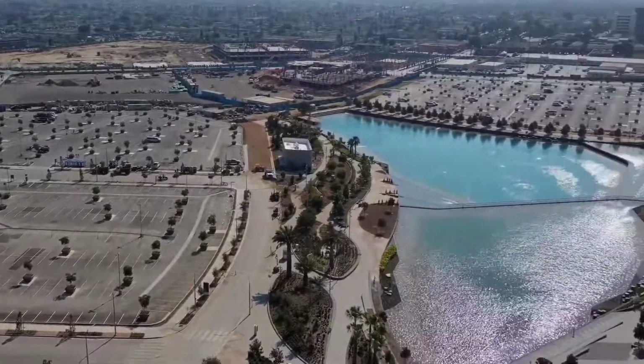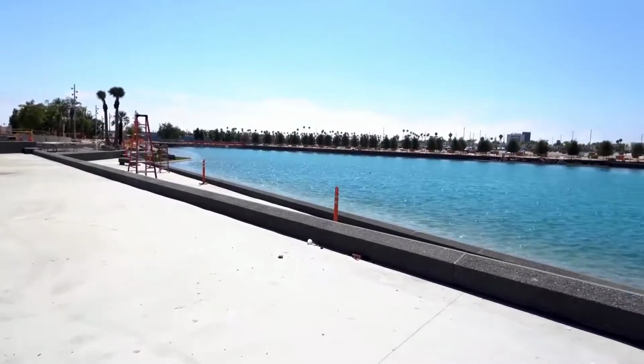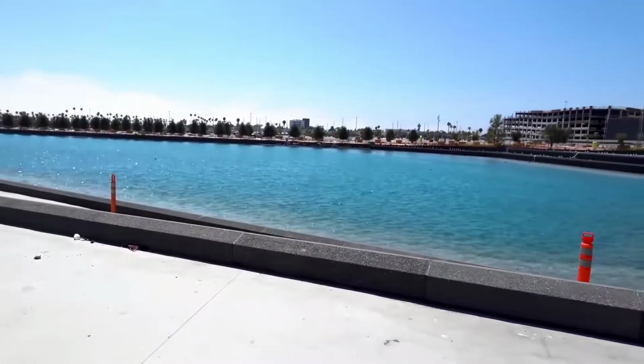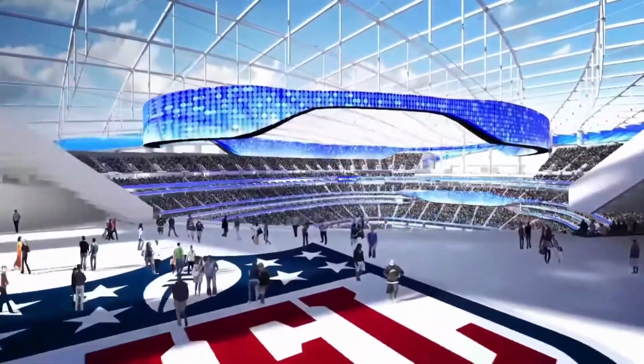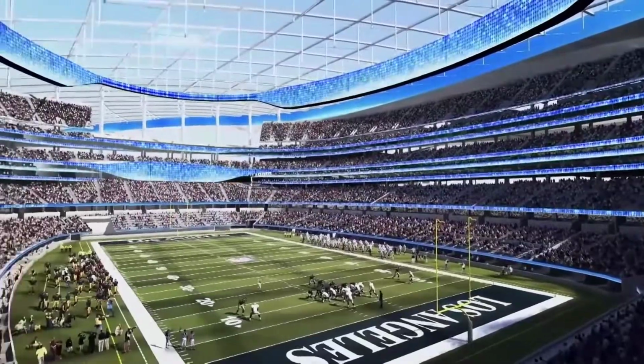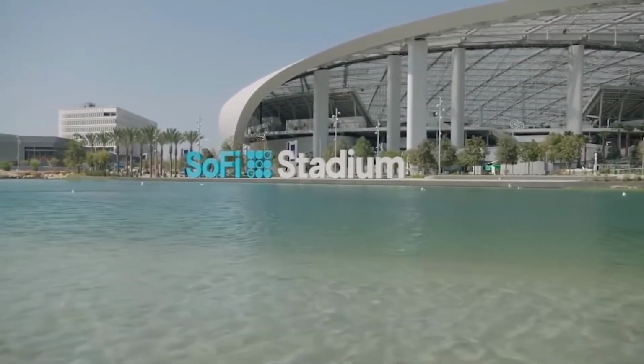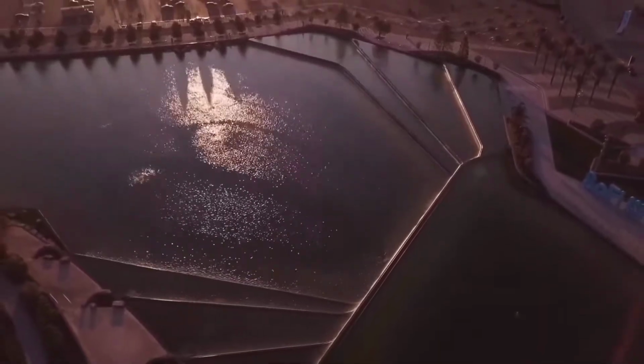Connected to the stadium via a number of well-designed pathways and running trails is the SoFi Stadium's Lake Park, the other main attraction of the vast development. The park will be open to the public year-round, offering a stunning escape for both visitors to the stadium and residents local to the Inglewood area. The adjacent artificial lake was inspired by the lake that used to sit in the middle of the Hollywood Park racetrack, which used to be located on the very same site.